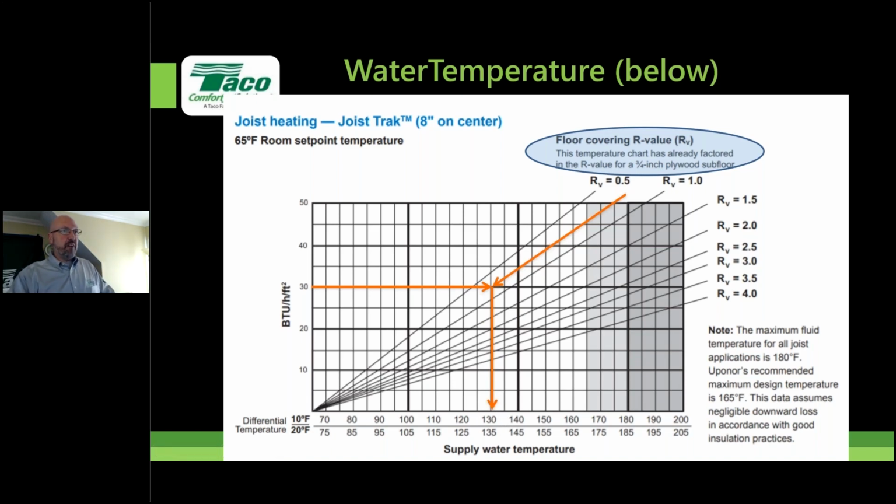And I know this conversation comes up quite often: which is better, above or below? And my answer is yes. Don't change the house to fit the radiant, change the radiant to fit the house. It depends on what's going on, how the house is being constructed. We're looking at a 5-degree difference in water temperature. Not a huge difference in water temperature between above or below the floors.